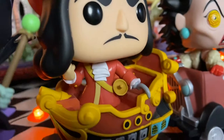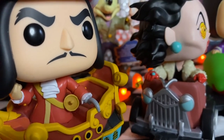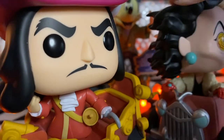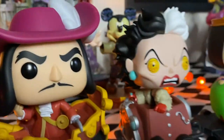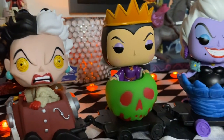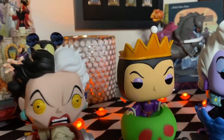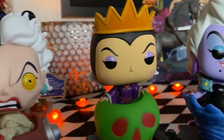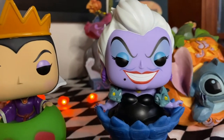The front of her car, of course, does have that front, the eyes almost on that car. Her ring on her little hand. Her earrings, wild eyes and hair. And then of course you have that evil queen. She's in that poison apple, her crown, her eyeshadow. And then there's Ursula. I love her lipstick and her eyeshadow so much.